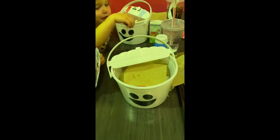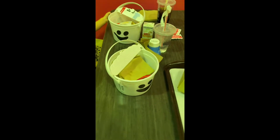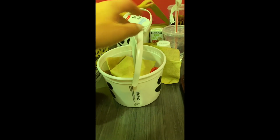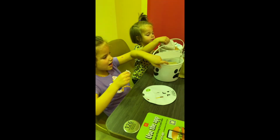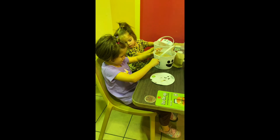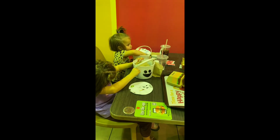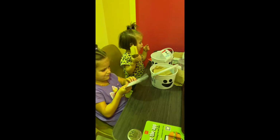I kind of like this. This is nice. I have it on my mask. Look. I stickered them up. So they only had the ghost, but we wanted the... Which one did you want? Ghost. You wanted the ghost? Yeah. Okay. They got a happy one. Oh, a sad one. She's got a chummy one. Super cute.